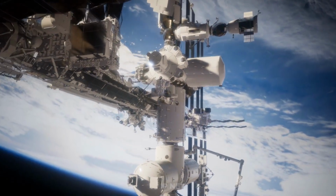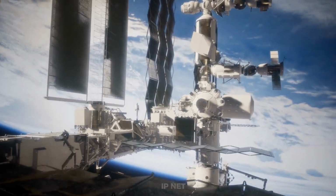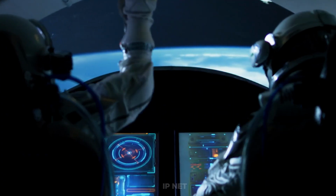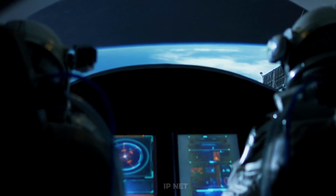Take NGC 1068. It holds a supermassive giant with a mass of about 15 million suns, right at its heart. Webb spotted baby stars being born just a few light years from that monster. Exactly like what we saw happening right here in our own backyard.